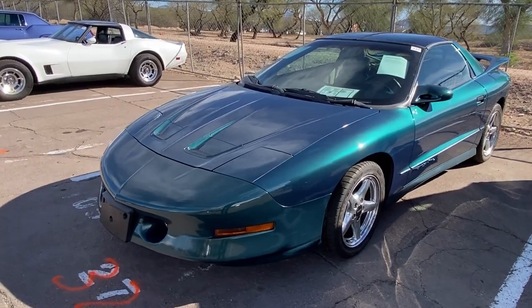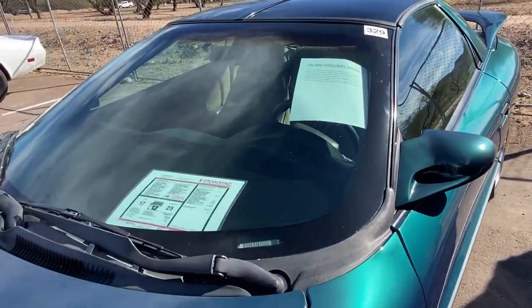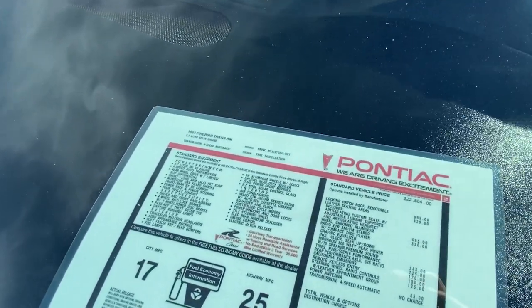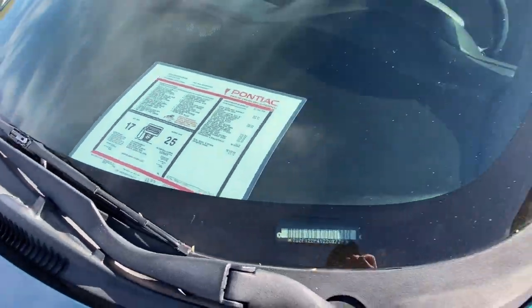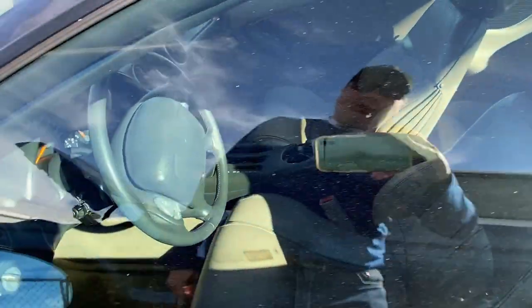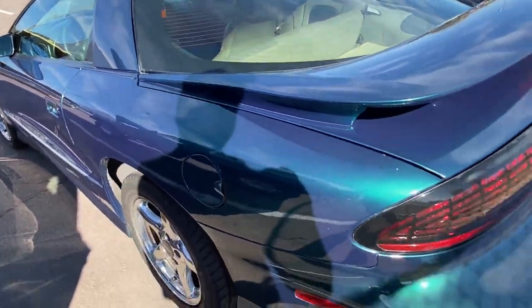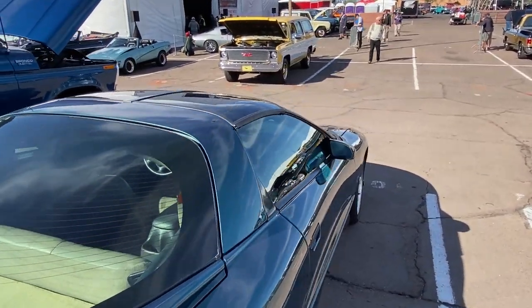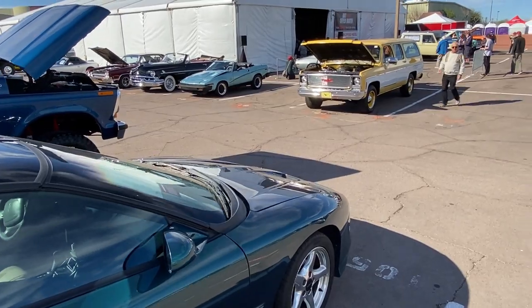All right, this is a real 80s color here, this teal. You certainly can't pay too much. Low mileage, 73,000. It's a 97 Firebird Trans Am. Final call. Sure, it's an automatic. It is. Tan interior. By the way, the Z28 Camaro we just saw in the tent sold for $8,000.